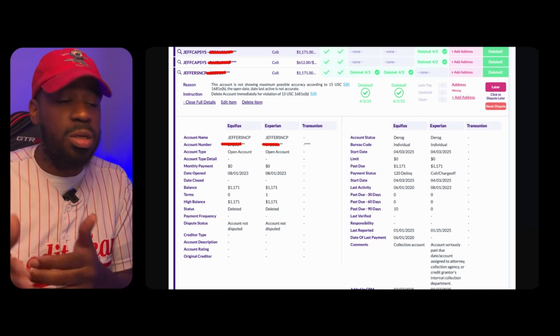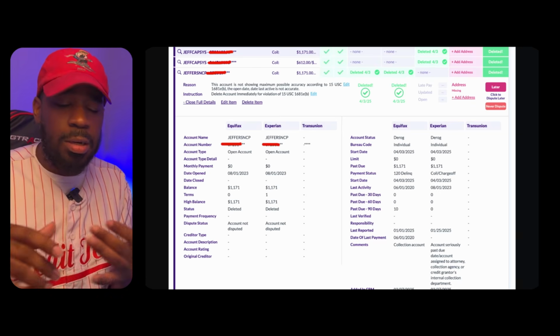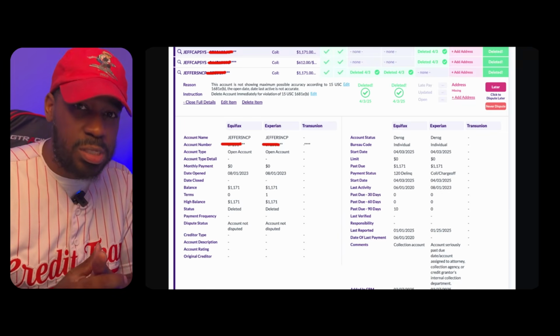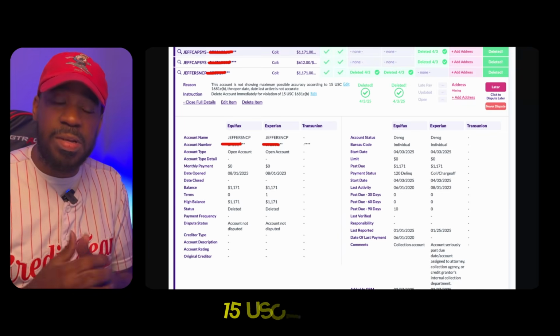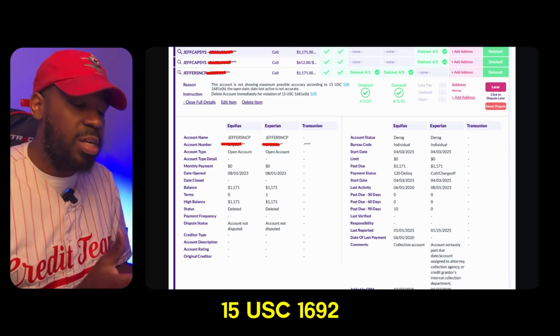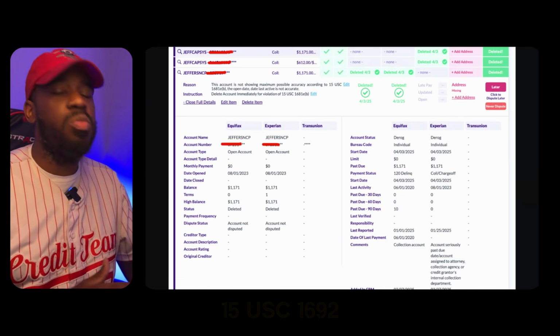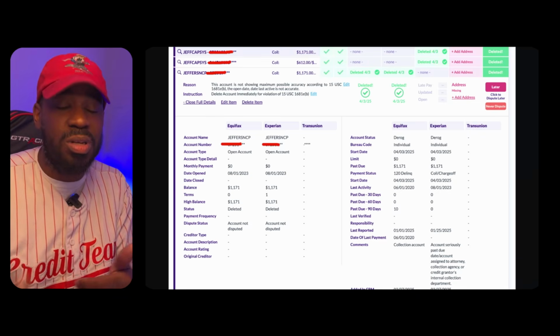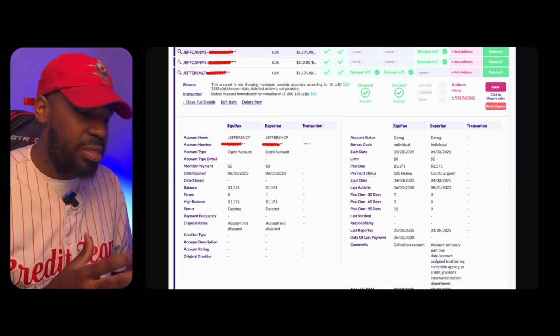There is another way you can dispute this, and we can talk about it later, based off of the FDCPA, the Fair Debt Collection Practices Act, 15 USC 1692. You can leverage that to get the collection removed off your report as well. But we're just talking about disputing with Experian, TransUnion, and Equifax, because some people don't really want to dispute with the actual collection agency.